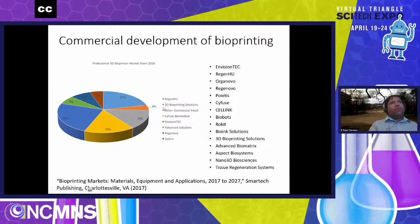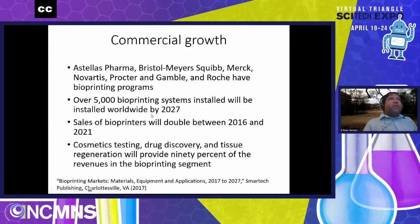And there are a lot of companies, I think in the Triangle we have a lot of pharmaceutical companies. A lot of pharmaceutical companies have bioprinting programs because you can use it for drug testing. It's also used for cosmetics testing. And as I mentioned before, for tissue regeneration.